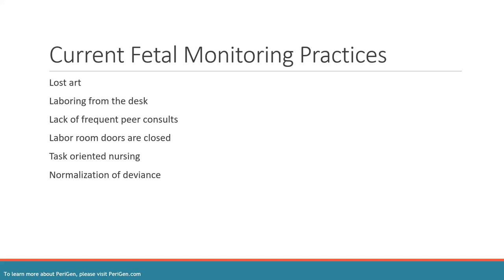Along with that comes a lack of frequent peer consults. We asked each other, hey, what's this? Come see this. We ripped off the strip, ran into the hallway, threw it on the floor and said, look, what am I looking at? What is going on with this patient? Now that it's on the monitor, of course, we're not ripping off strips. Some people don't even have them anymore. But we're losing that peer consult. I wish I could have my preceptors from way back then come on. I'm sure they would make you laugh a little about the things I used to do, but I really relied on them and learned so much from the consults that happened on those patients.